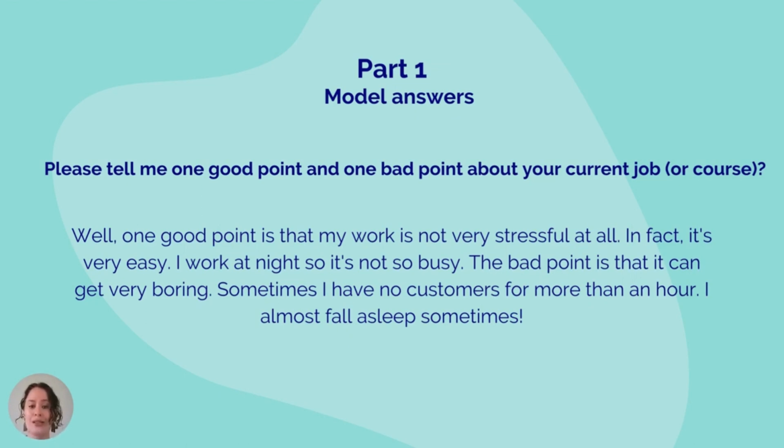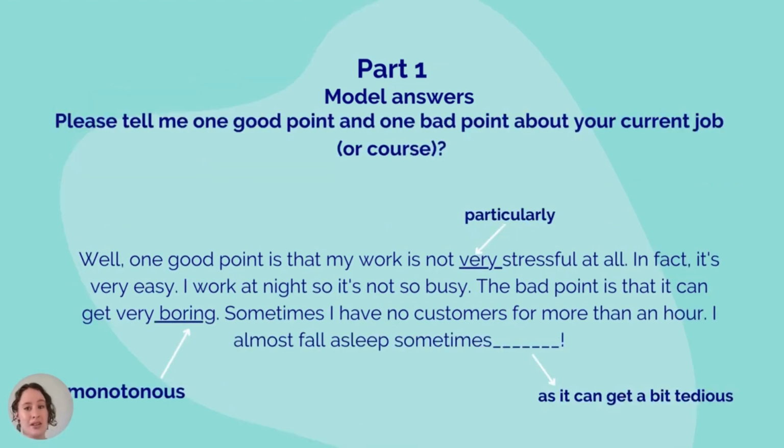The bad point is that it can get very boring. Sometimes I have no customers for more than an hour. I almost fall asleep sometimes. So, what do you think we could do to improve this answer? Here you can see the changes that I suggested.